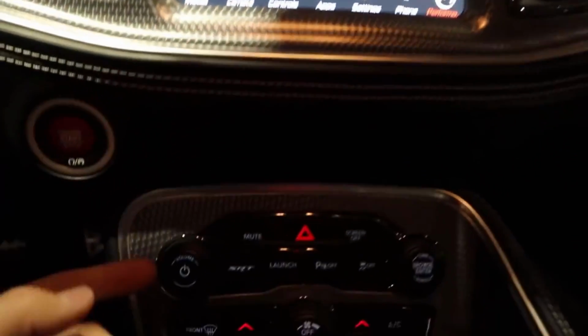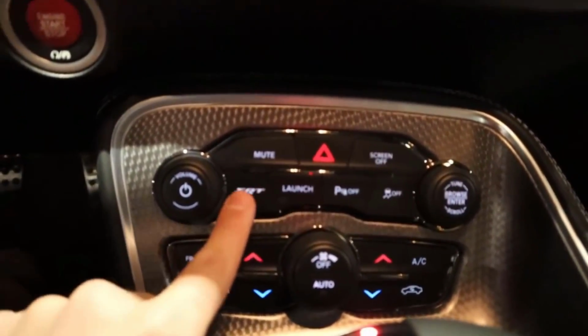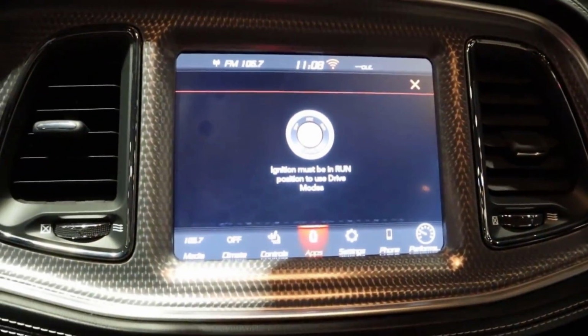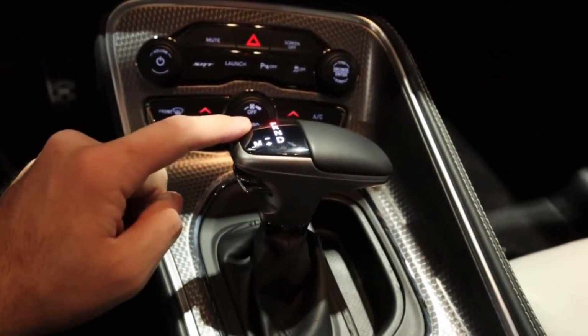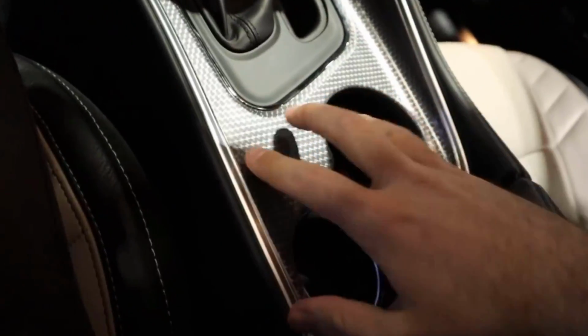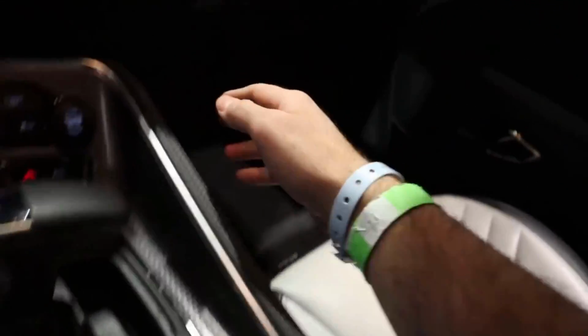And you guys can see down below, we've got our analog controls for the radio, got your launch control, SRT mode, and then notice that you press that and it won't actually let me do anything. Dual zone climate controls, and then you can see here at the shifter. Now I do need to mention this Jailbreak does come with heated and cooled seats, right? It's got ventilated seats, so you do have that functionality. And you can see with the center console, the storage space, and then the stitching all around.